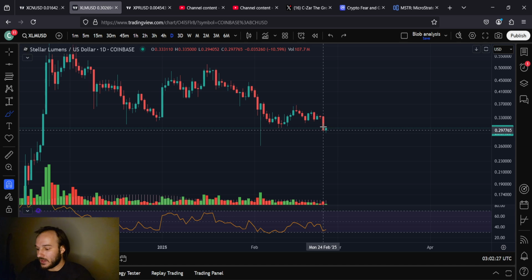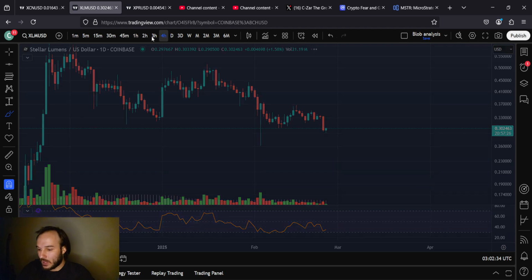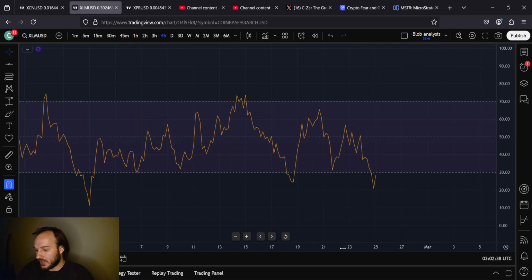Sometimes it does. Those are called fake outs, and you never know. And that's why I think closing above 30 cents could be rather indicative that maybe this is a fake out, but not entirely. Looking at the 4-hour time frame, the RSI here, you do have a lower low in the RSI, lower highs and everything.